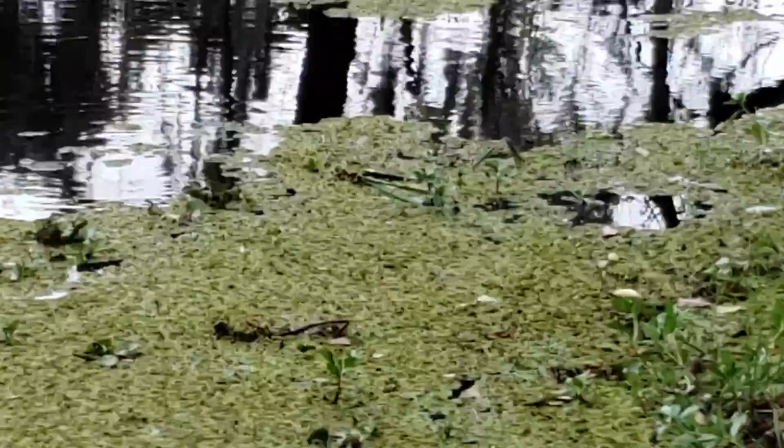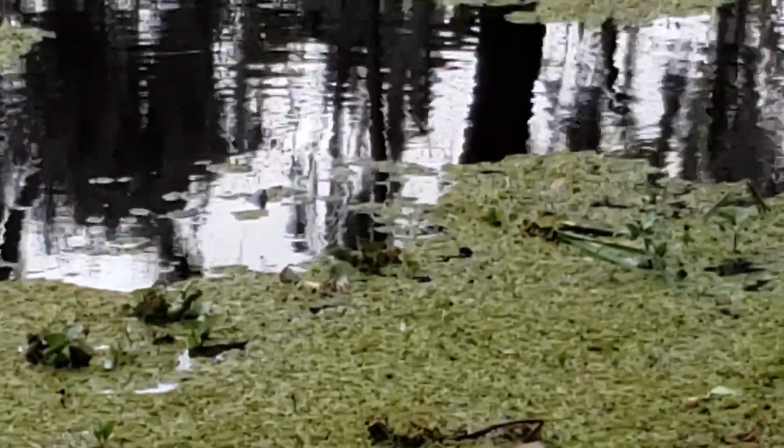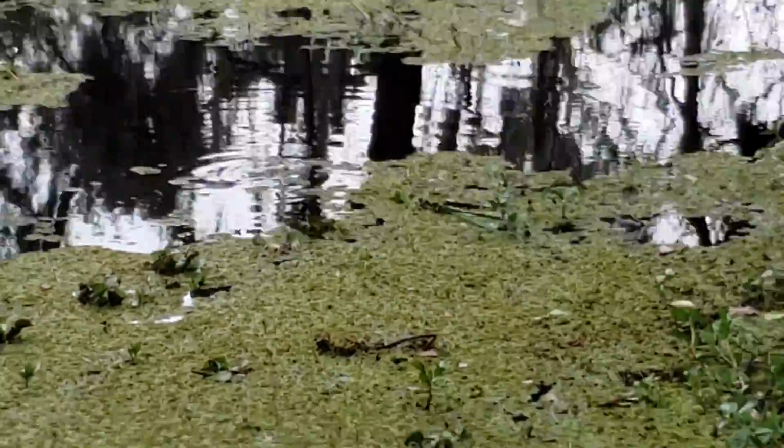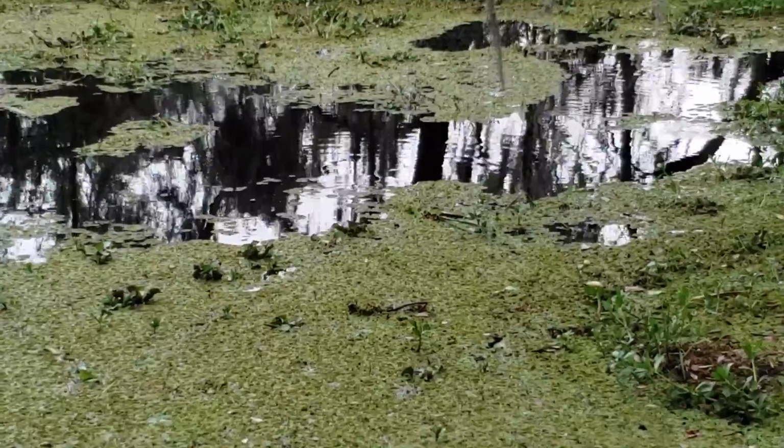There's a giant something right there. Yeah, he'll stick his head up. Looks like a slider. Everybody loves turtles. Sliders, as they get older, become more vegetarian. They get bigger and slower, so they can't really hunt down fish.